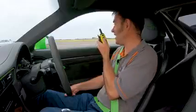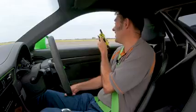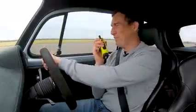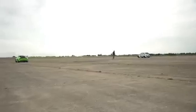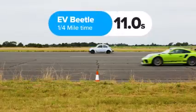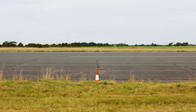And the interesting thing is that 7-speed dual clutch automatic is one of the fastest changing automatics in the world ever. Maybe, but it's not as fast as an electric motor with no gears, is it? No, good point, well made. Anyway, that was a lot of fun. I love this car. It's completely berserk. So then what exactly happened? Well, the electric Beetle won, completing the standing quarter mile in 11 seconds dead. Meanwhile, the Porsche Beetle took 11.1 seconds.